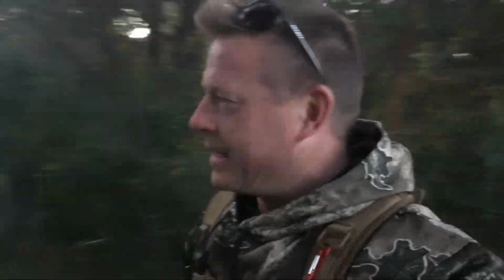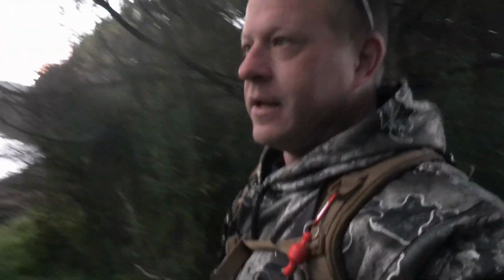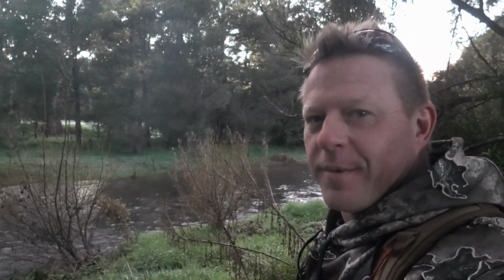Well, we're here on a nice little river, and we've had quite a lot of rain lately. Of course, all the rivers are quite flooded, and this one especially, one of my favourites. Colour-wise, it's not too bad, it's not murky, but it is running high.